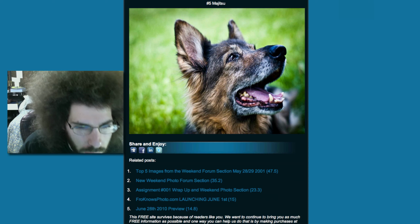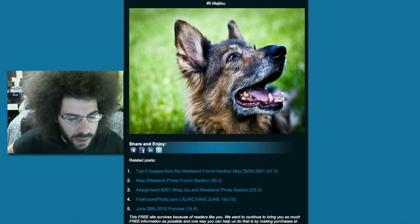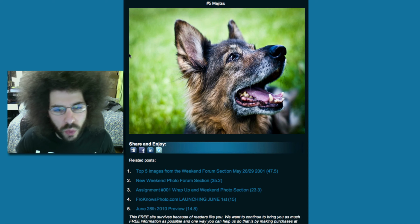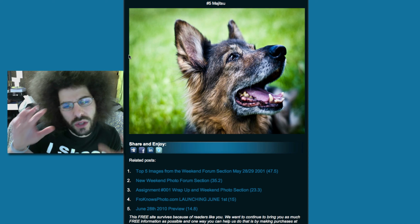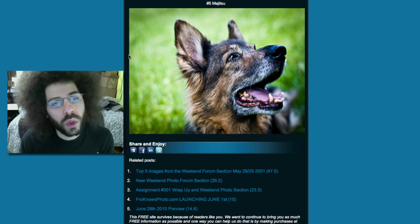Majitsu. I thought this was a really great shot of a dog. Looking at it a little bit, it may be a little over sharp because there's a little bit of a halo here or too much contrast or whatnot, but you know how I like contrast. It pops. It looks really good. I like this photo. I think it's a really solid image. I just like what was captured here.